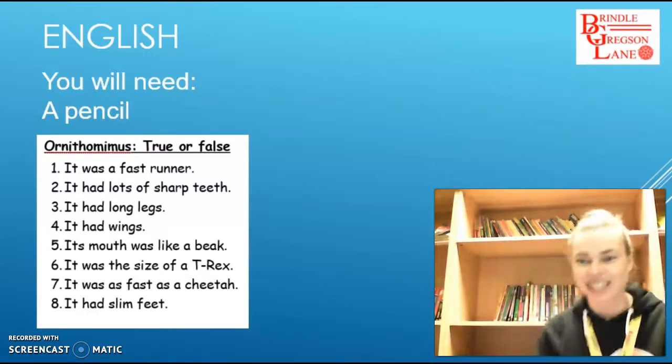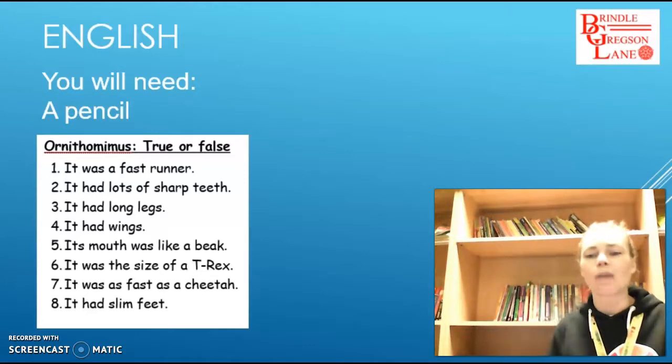Can you say that, reception class? It's very tricky to say. Ornithomimus.